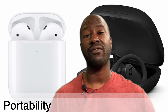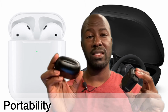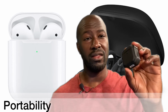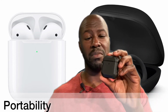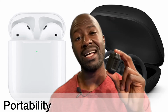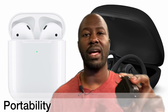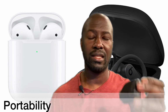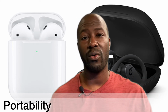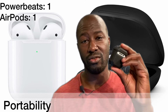Portability. Portability would have to go to the Apple AirPods. As you can see in my hand, the Powerbeats are a very much larger case, larger to put in your ear. This Apple AirPods case is much simpler to put on a keychain and keep with you at all times. The smaller size does make the AirPods more prone to being lost, but the easy solution for that is a $7.99 little keychain case that you can slip these into, put them on your keys, wherever your keys are, your AirPods are, slip the whole thing in your pocket, and you should be good to go. So point for portability to the AirPods.